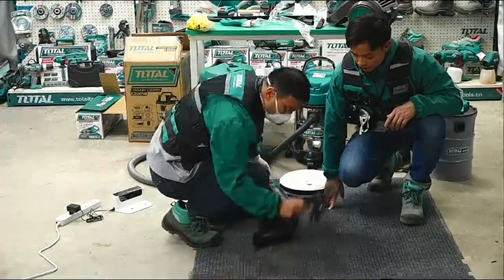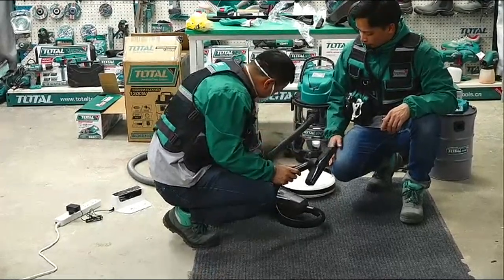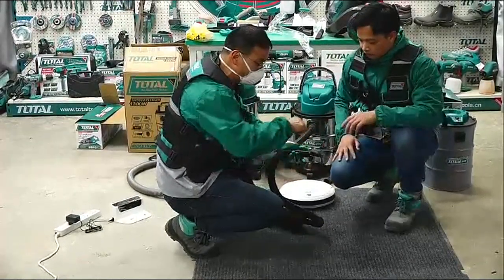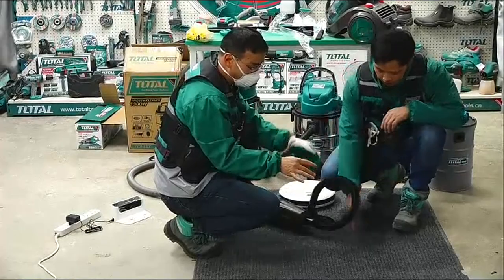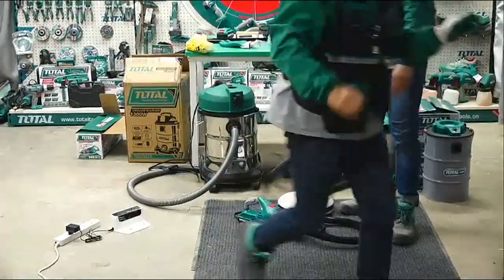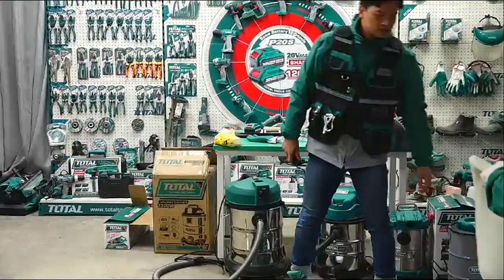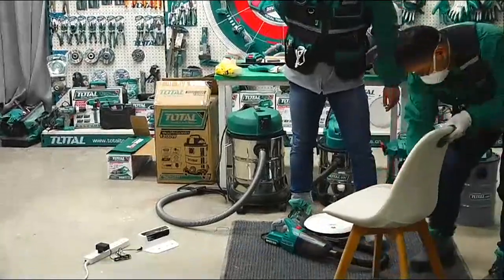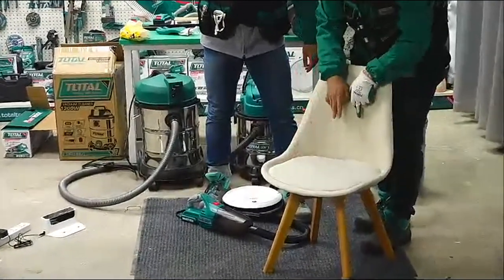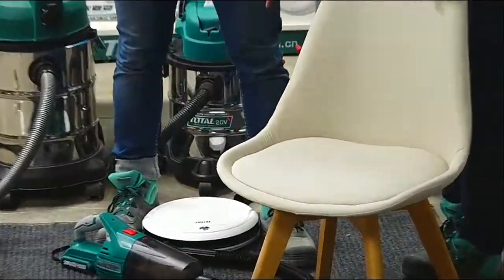Okay, good. Very nice. But sometimes there are very narrow spaces. For example, the gap between the chairs, like this. Sometimes inside the chairs, there's something inside. It's very, very difficult to clean. I can also use this one.